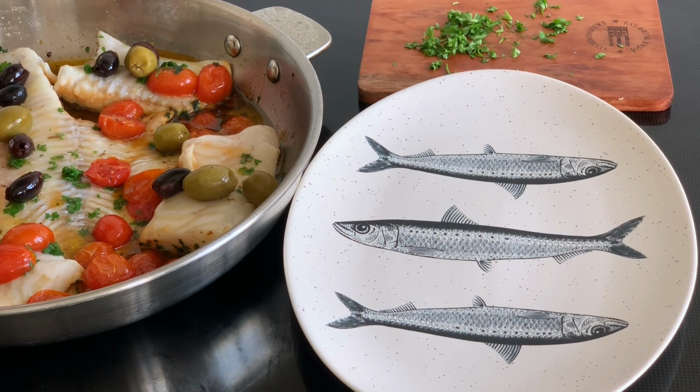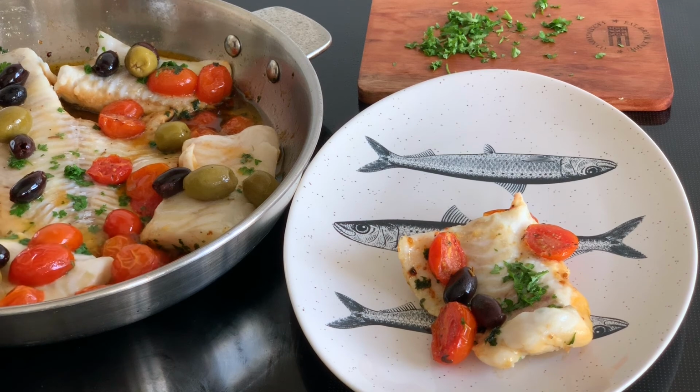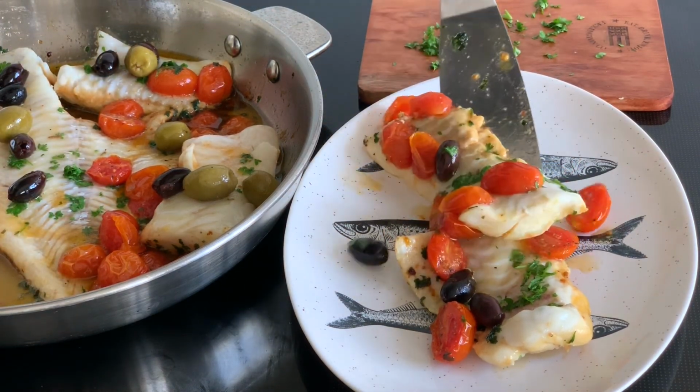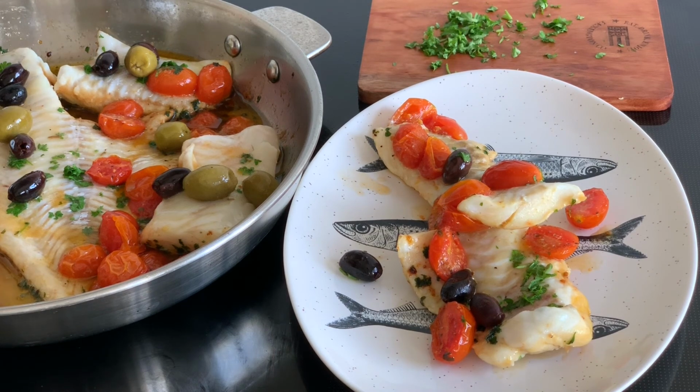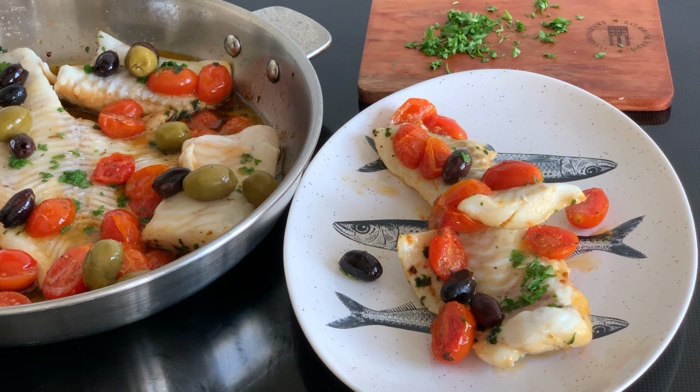As you can see, our cod with cocktail tomatoes and olives is ready, and it looks amazing. Actually, it also smells great, and I'm really sorry that you are not here with me, but I hope you will try this very easy and yummy recipe.